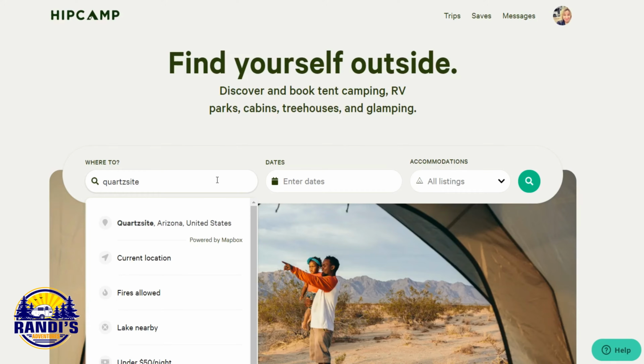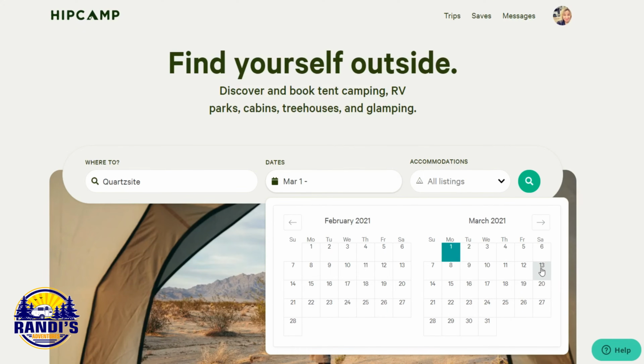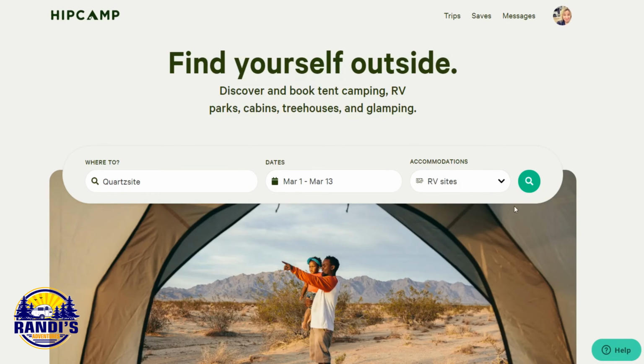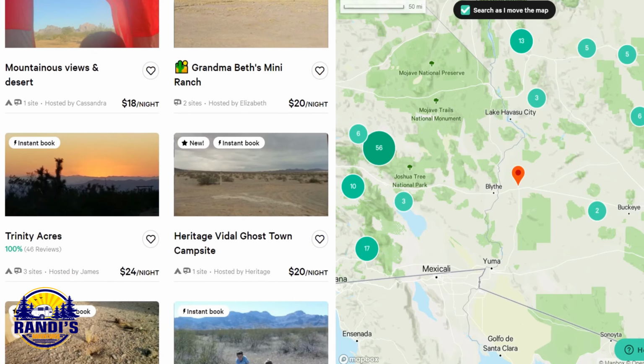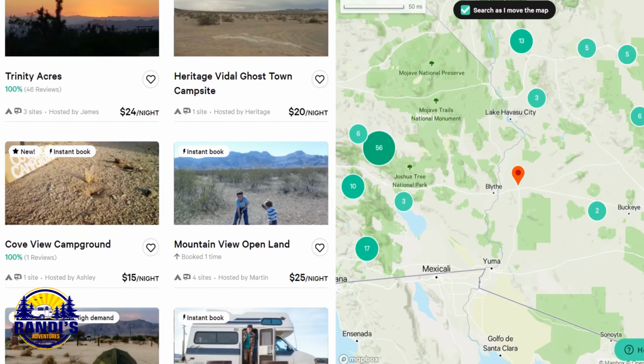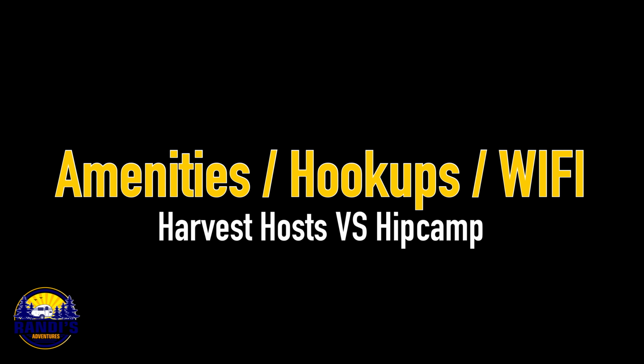Well, I couldn't find a Hipcamp maximum length of time that you can stay. I did find a couple of Hipcamp locations that had a minimum stay requirement of 2 days, which I think is probably rare. On the Hipcamp website or by using their app, enter your desired location and the dates to find available locations that can accommodate your time frame. You can stay at a Harvest Host location for 24 hours, and the length of time you can stay at a Hipcamp location varies.